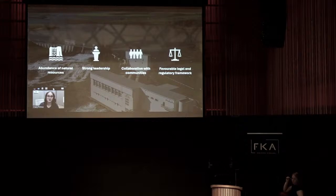A strong legal and regulatory framework was also essential in Iceland's success. Policies and incentives from the Icelandic government broke down barriers and promoted the development of renewables with the goal to diversify the economy, create jobs, and establish a nationwide power grid.